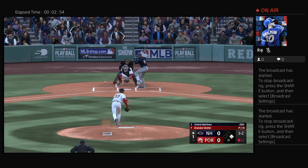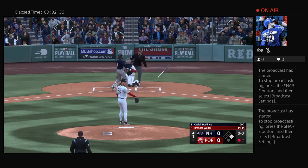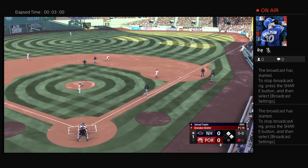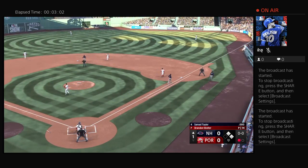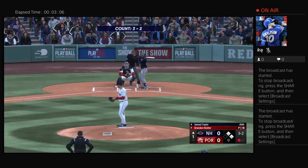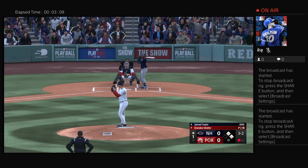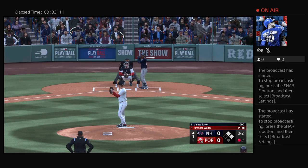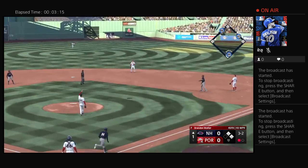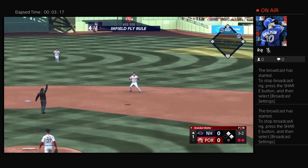And now here is Orelvis Martinez. And there's ball 4. So here we go again with the walks. It's been a real struggle finding the zone for him in the past. Now, even if they get out of this jam, these walks add pressure and stress to the entire team. Samad Taylor getting ready to hit. Swing and a ball popped up, and the infield fly rule called.